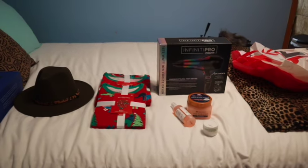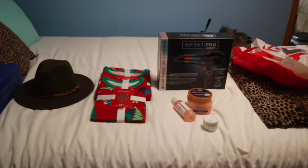So, as you probably heard, that is the beep of the microwave. So I am making some lunch.